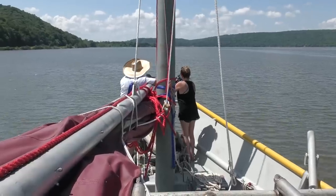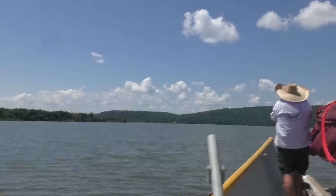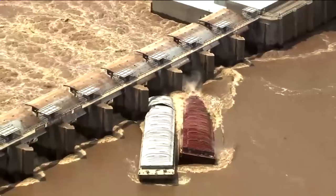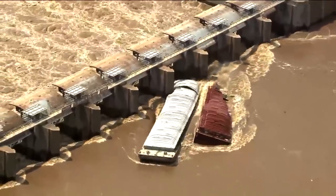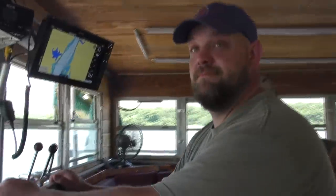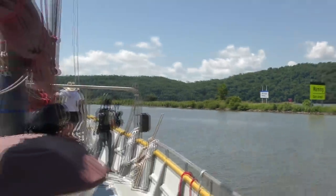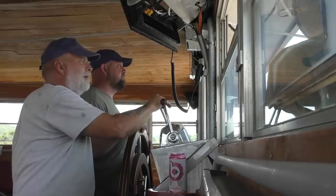Coming up on Weber's Falls. A few years ago when it flooded, it was some excitement because some barges got loose and hit it. They didn't have to, but they hit it. Okay, we stay to the left. Stay to the left of that green sign. So the dam is down that side, and this side is just a lock, so there'll be no current in here. Anybody see a light?